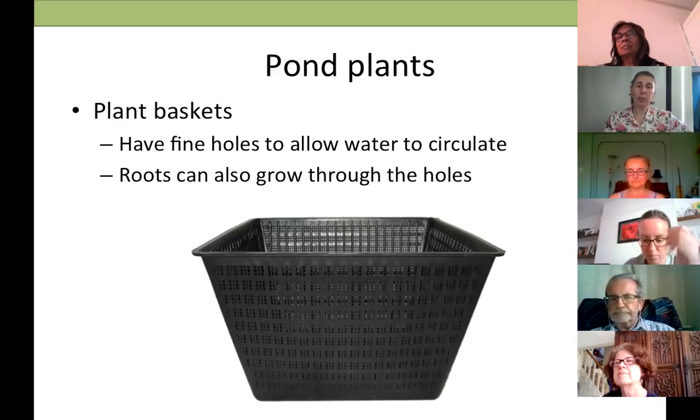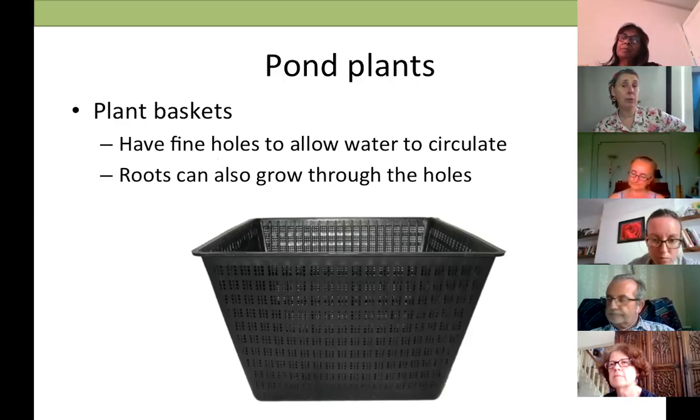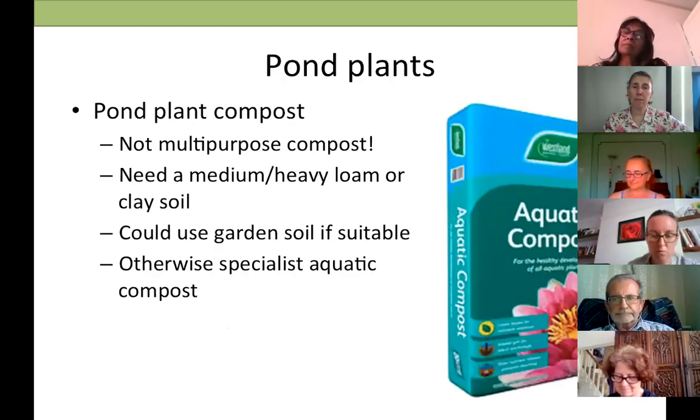And the point of the holes is really so that the water can circulate, get in very easily into the soil, and also so that roots can grow through the holes. So the roots aren't confined to the basket. They grow out through the basket, and that's the whole point of them having these holes as well.